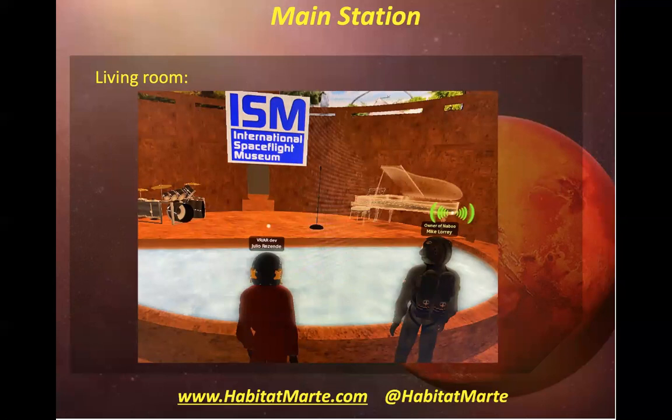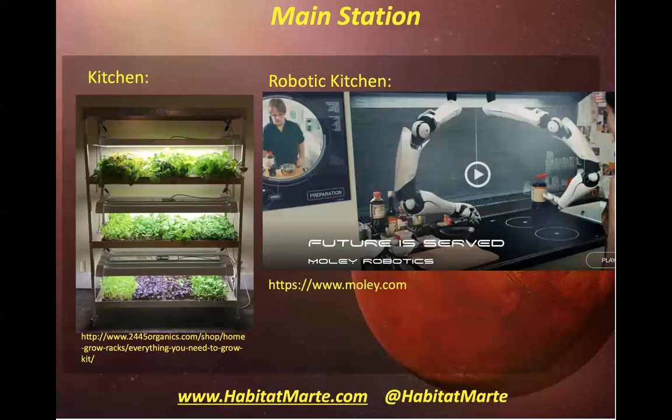In this photo, it's a virtual environment developed by Michael Lowry in Second Life, and I was invited to visit this area. It's interesting because in his conception he presented a small swimming pool. It's also possible to see some musical instruments here. It would be interesting to have something like an entertainment area. On another level there is the kitchen. In the kitchen it's possible to see some vertical garden here, also using LED lighting. It's also interesting to see this robotic kitchen, a technology called Moley. A real company provides this kind of robotic cooker.